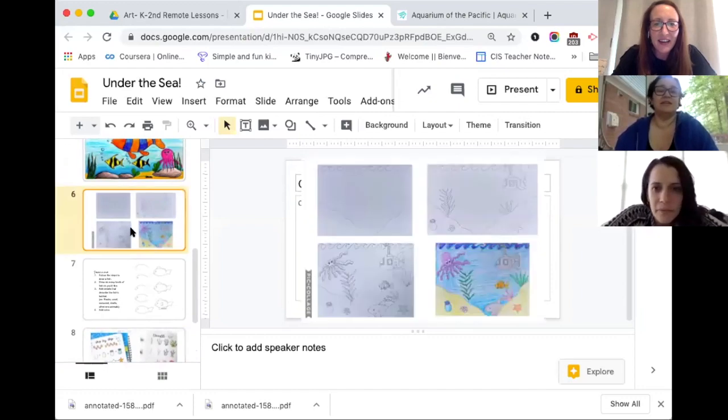Yes, and then you can create your own underwater landscape by first doing what we saw, which was create the background, and then add your plants and coral, and then start adding your creatures. Wow. We might even want to include a submarine. And then, of course, we have to add that color to make it so bright. Oh, I can't wait to do one of these.